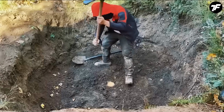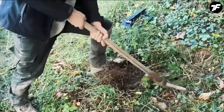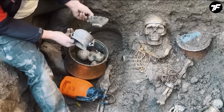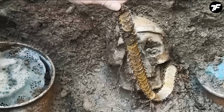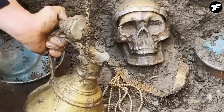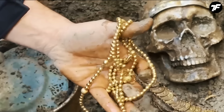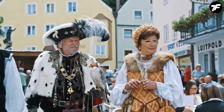One metal detector enthusiast made a chilling but incredible discovery. During a dig, he came across an ancient human skeleton lying deep underground. Around the remains was an actual little treasure chest: dozens of old coins, elegant gold necklaces, and fine chains. Everything suggests that this person was buried together with their most valuable possessions many centuries ago.